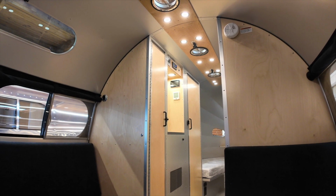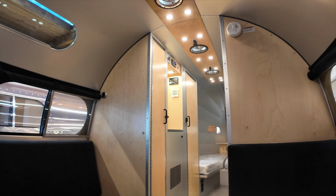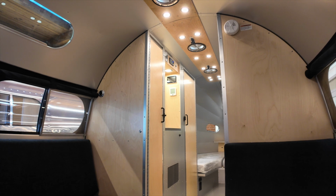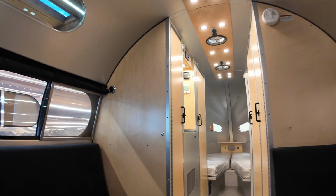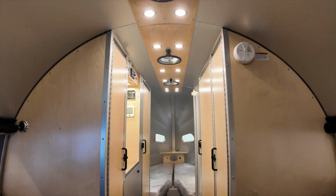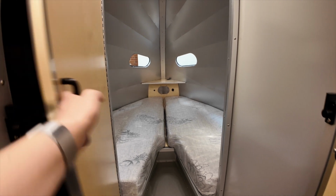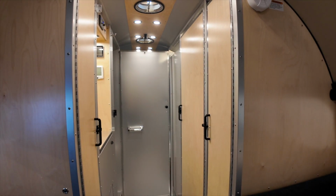So now, let's go into the bathroom. Before we do that, the door system on the Bowlus is really fantastic. So before I get started, I'm going to show you that. I'm going to close the door to the bathroom and the bedroom, and that's this door right here. So now when I back up, the bedroom is completely separate.